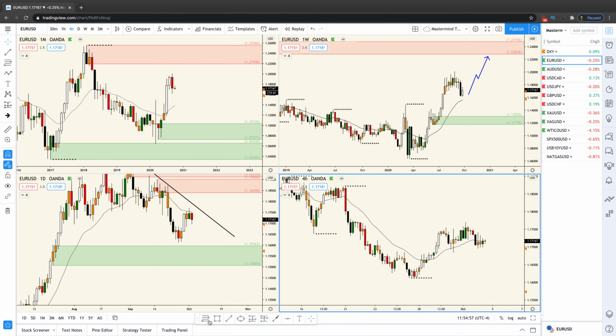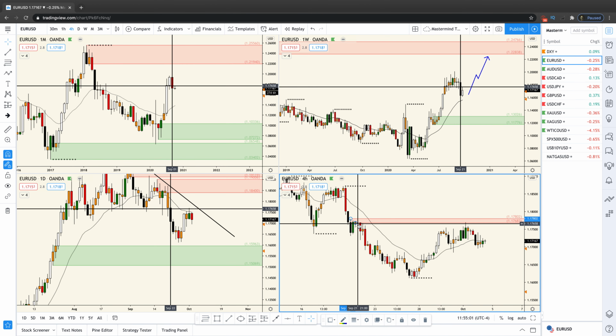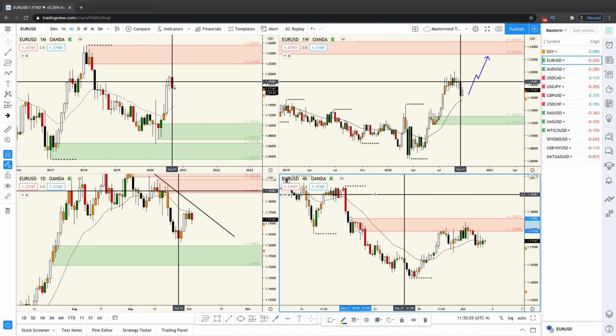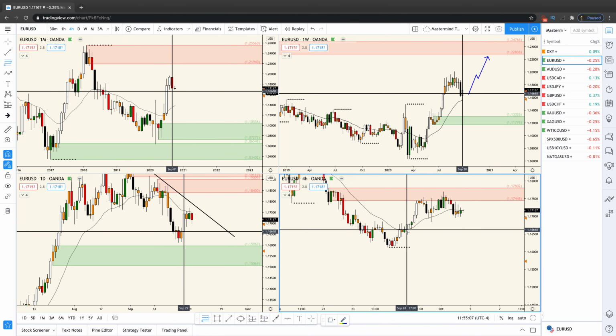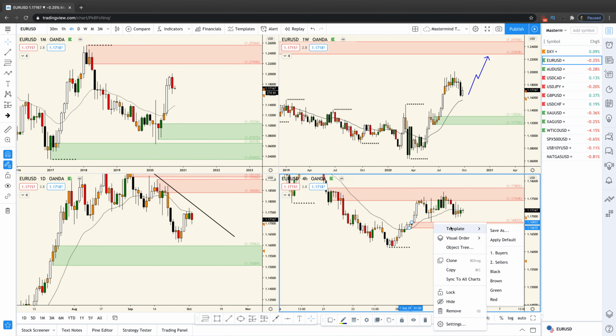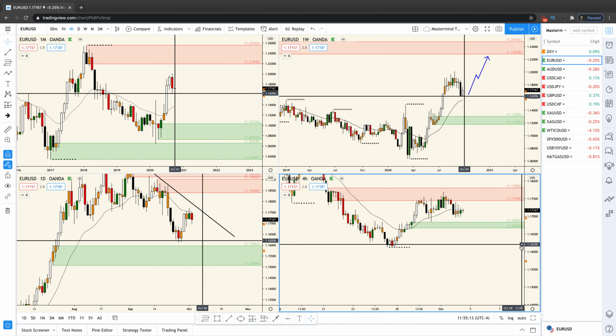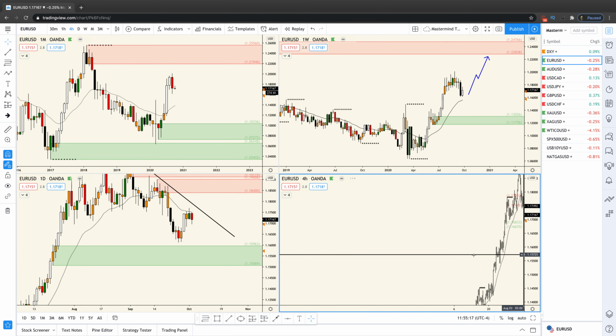As far as the 4-hour goes, which will clearly be updating a little bit longer or more, you had that area that was holding up very nicely. This area held up here pretty well. Not the greatest zone, but it is a zone.